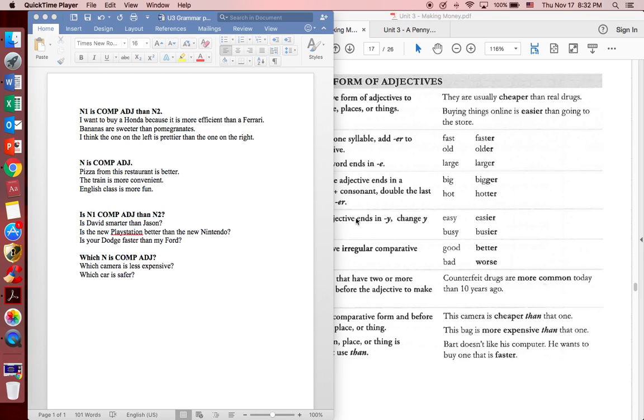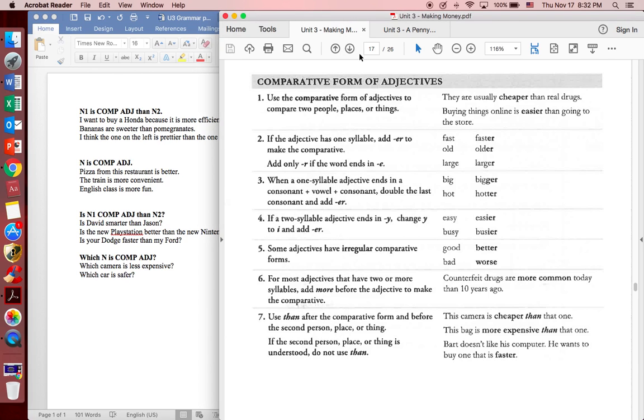Comparative adjectives are a pretty simple grammar pattern. The most difficult part, or the most challenging part, is just going to be learning which ones are irregular comparative forms like good, better, bad, worse, and then getting used to the difference between one-syllable and two-syllable adjectives ending in Y as compared to bigger adjectives like expensive, three-syllable adjectives, and most other two-syllable adjectives.